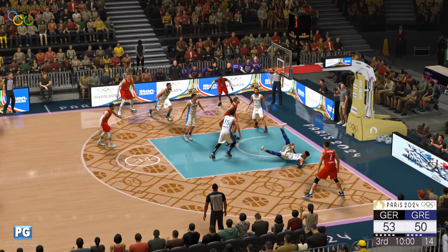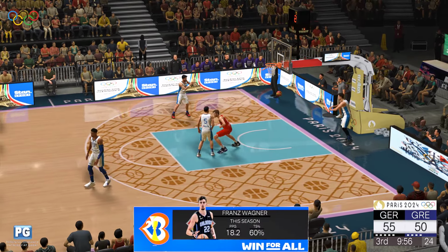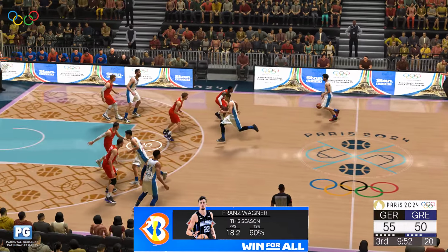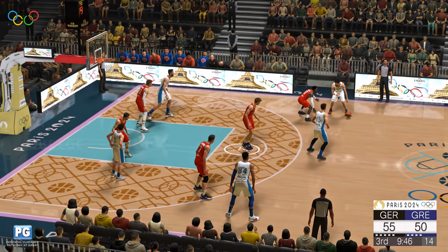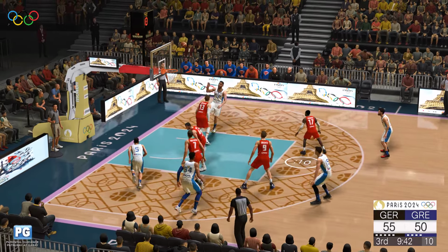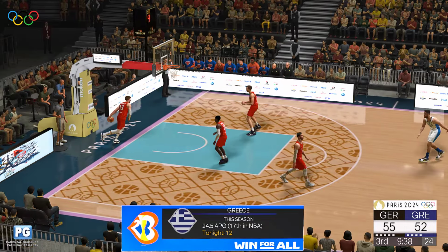Abner outside. Good work there as it goes. Abner's got 7. And they get one. Now 1 of 5 here in the third. Guarded by Schroeder. This is it to Papayannis. Shoots over Wagner. Gets it to go. That one good from Papayannis.